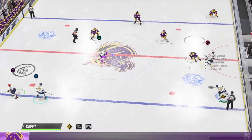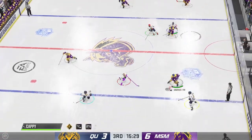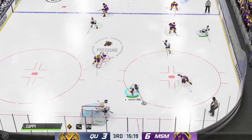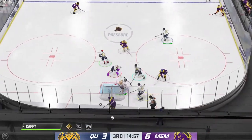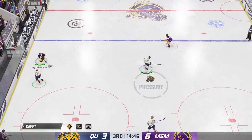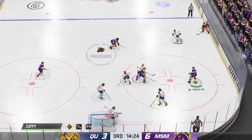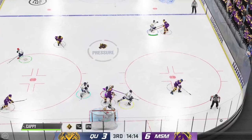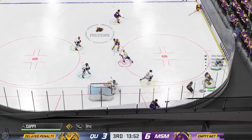Here's a short pass to Cappy. Rallies, gain the line, and on the attack. Broken up with the stick in the defensive end. And he coughs it up with the pass. Quick feed to Plouf. Here's a shot, and that caroms off a body in traffic. Takes a shot. Ronaldo's been tripped up, and we got a penalty coming up here.